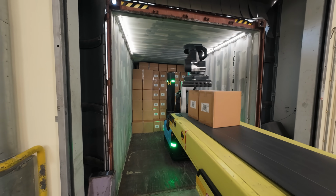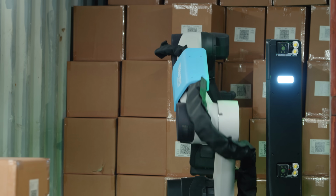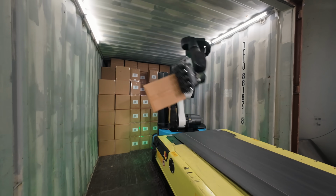Stretch can handle brown and graphical boxes. The robot can also handle mixed-use containers and cases that are slightly damaged. We're able to also pick cases from the side. And what that does for us, it allows us to get more suction cups onto the side of a case and allows us to handle heavy cases more effectively.